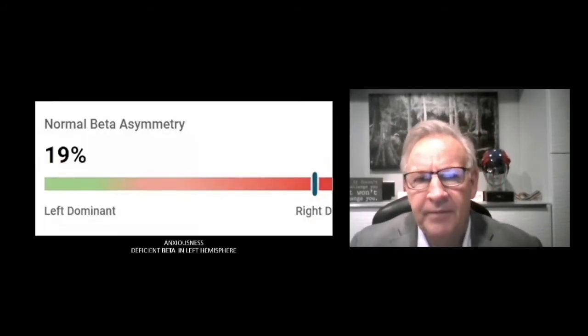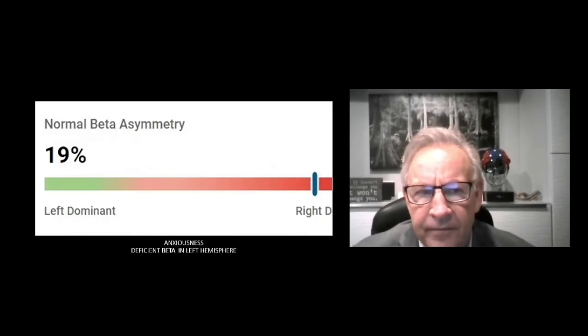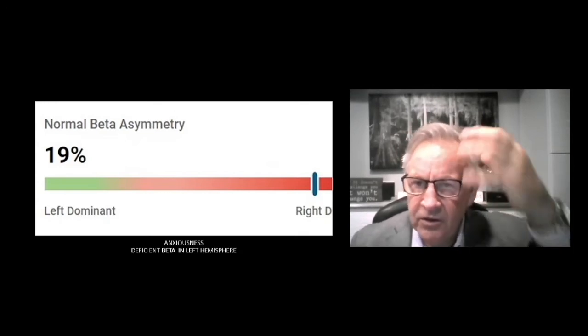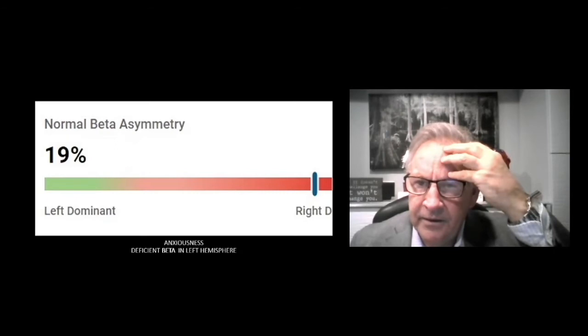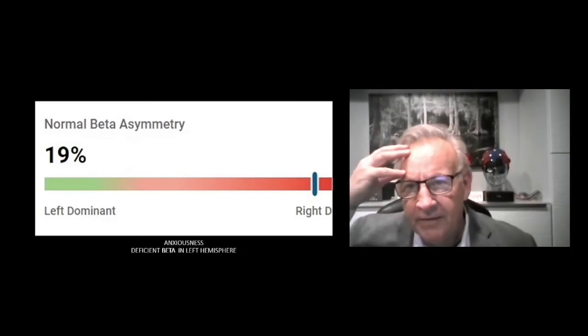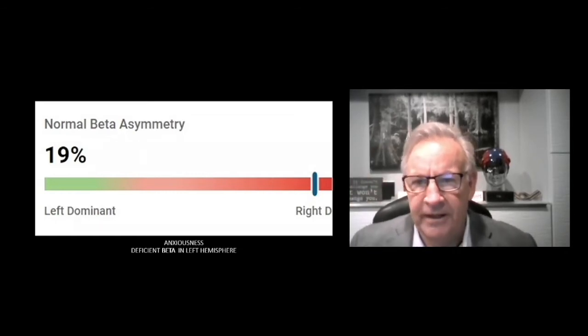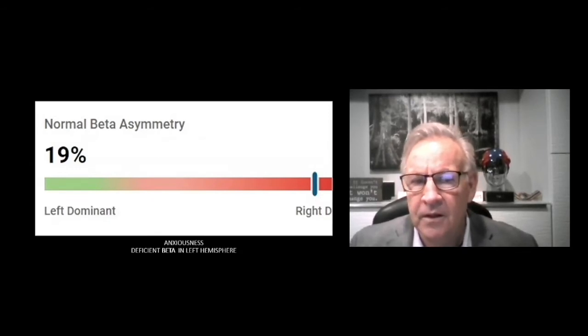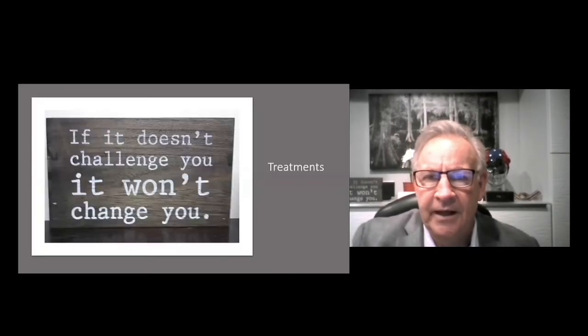Another thing that the brain mapping shows is asymmetry, imbalance. Generally speaking, our left frontal cortex, our left half, should be a little stronger in beta, and our right half should be a little stronger in alpha. When we have the opposite, like in this individual, where instead of the beta being on the left it's on the right, that creates anxiety. And the anxiety, if it goes on long enough, will turn into depression. We see this abnormality in beta and alpha all the time.